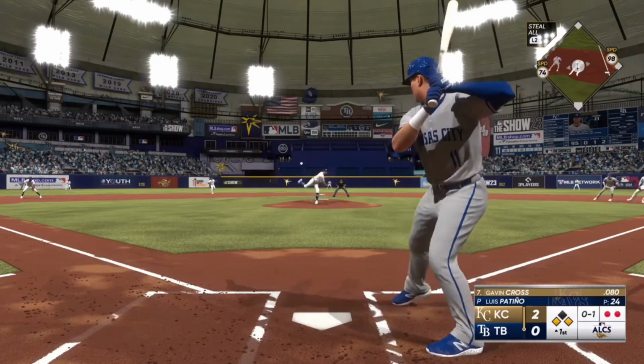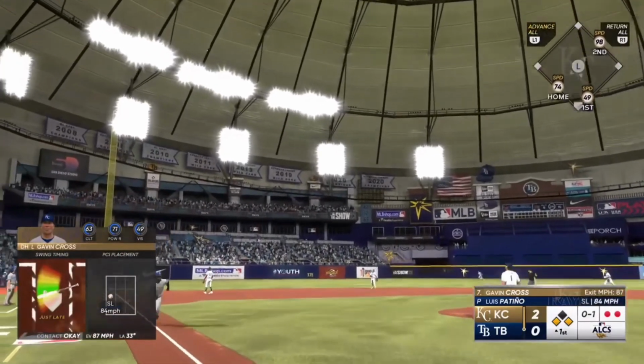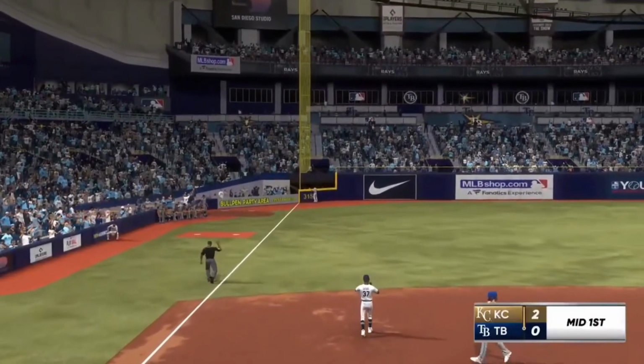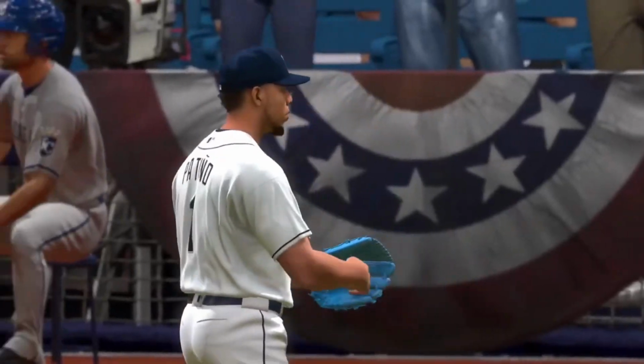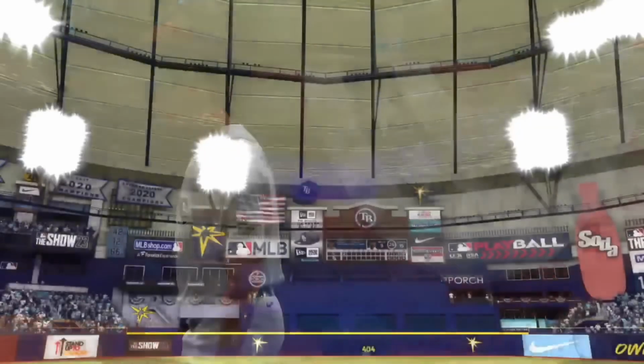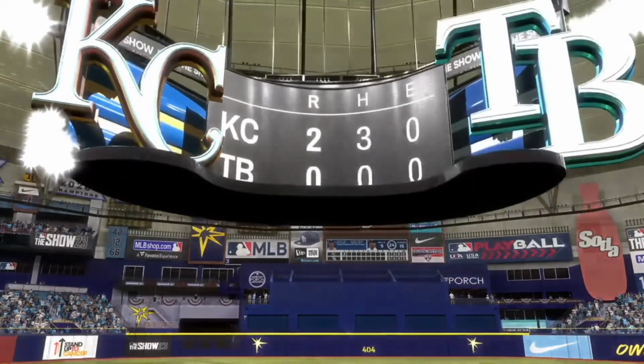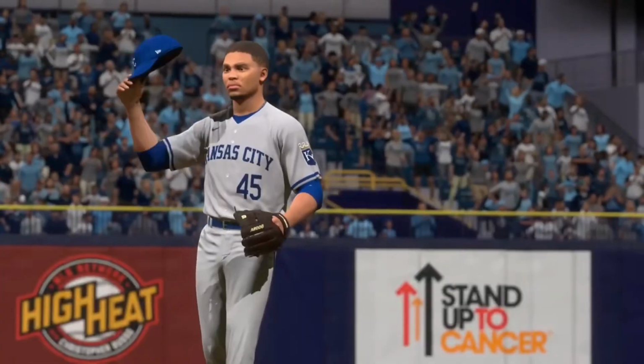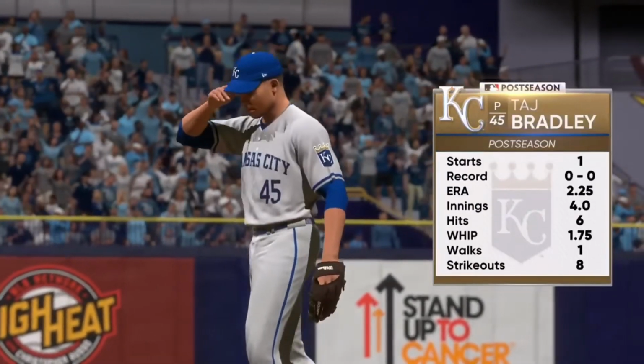Now Gavin Cross trying to add to that lead here, but that is going to only be a lazy fly ball out into left field, tracking it down there just short of the wall, and that is out number 3. And Luis Patino dances out of what could have been a very dangerous inning, but not before the Royals are able to put up 2 runs on 3 hits.